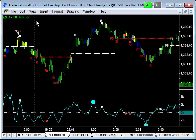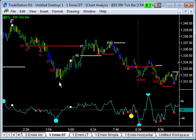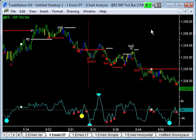Pre-open, this is the close on Monday on the 500 tick bar chart. We had a huge amount of volatility. This was all the President speaking, Boehner speaking, and so on. Then coming into the open, you can see we had this retrace that ended up with an end of trend signal up here, and then we started selling off.